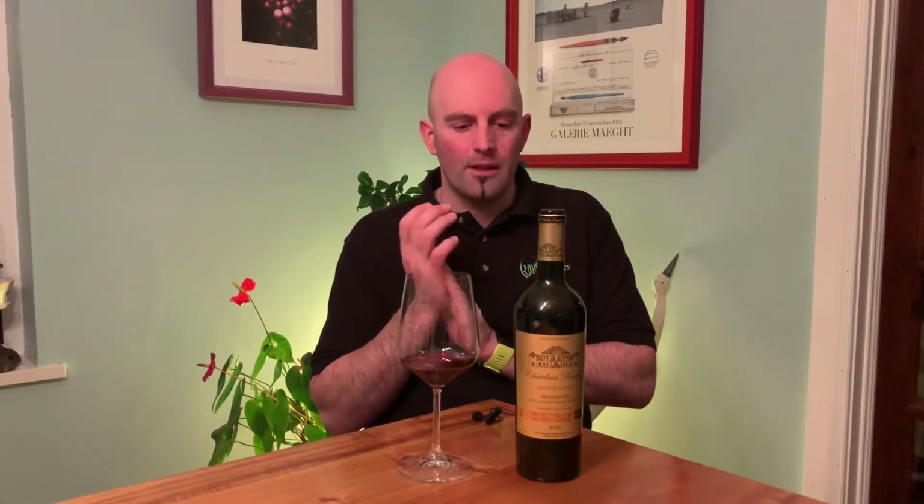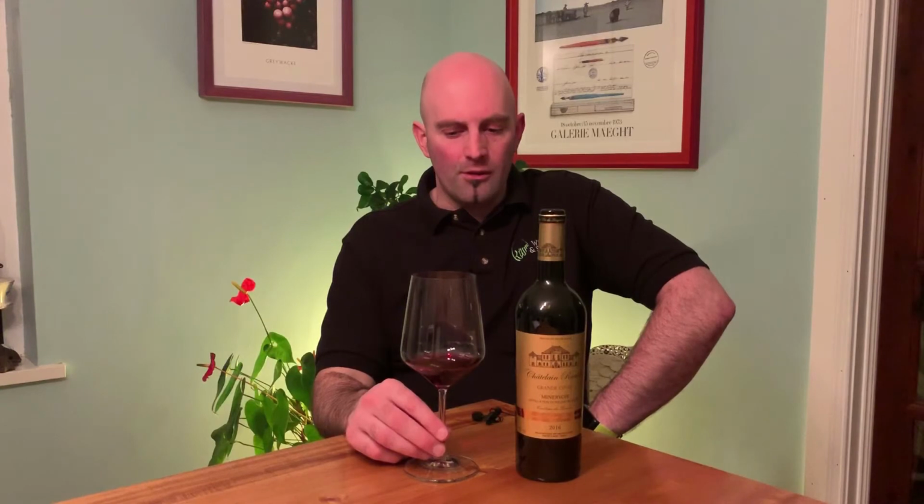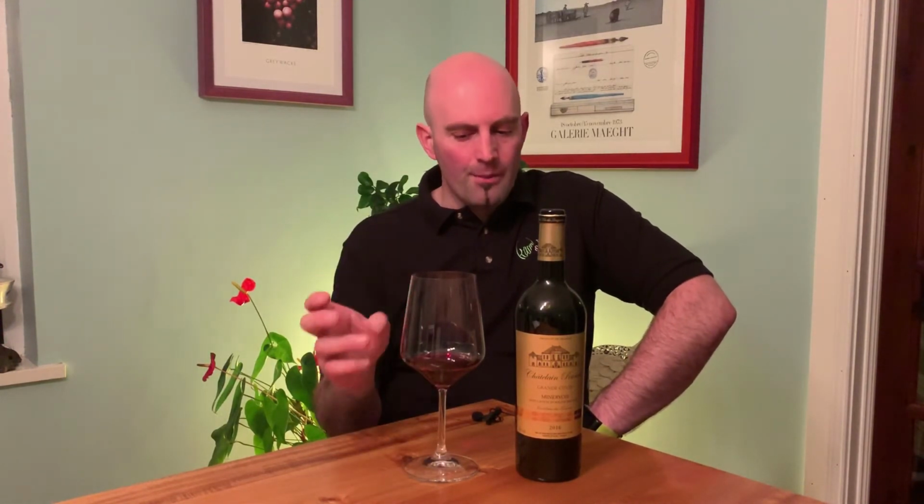you're getting a lot of bang for your buck, and it's where Minervois needs to be in order to be competitive in the UK and Ireland marketplace nowadays. So yeah, bang on for the money. You will enjoy this if you're wanting to spend that 10 to 12 quid a bottle mark. Something a little bit different, say Carignan dominant, a bit of Syrah, a bit of Mourvedre, and really beautiful bottle of wine. So yeah, cheers to Chatelain Ramel and the Vini Trio.